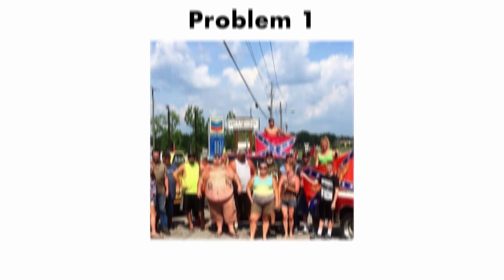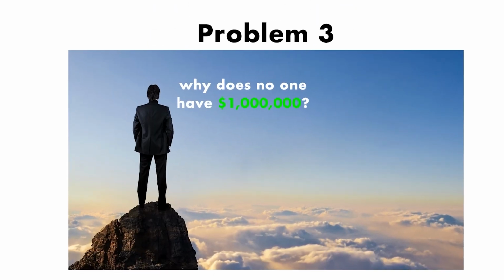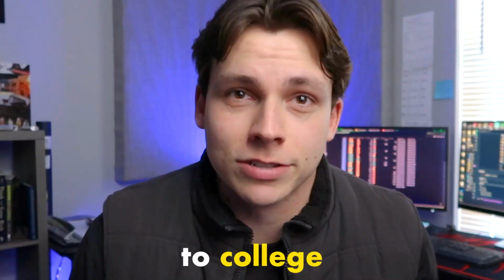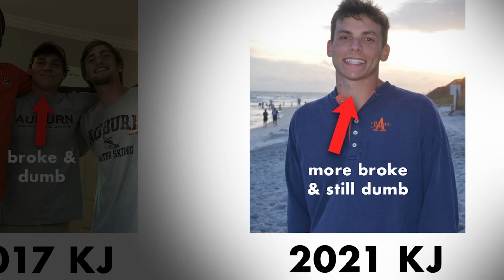You see, I lived in a very small country town, both my parents were teachers, and I never even met someone who knew how to make $1 million. So I did what every other small town kid was told to do. I went to college. 4 years later, and I am not any closer to knowing how to make $1 million than when I went into college. So I turned to the only person I could trust, Google.